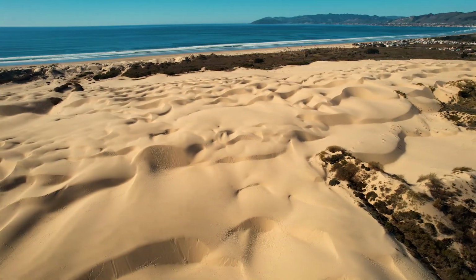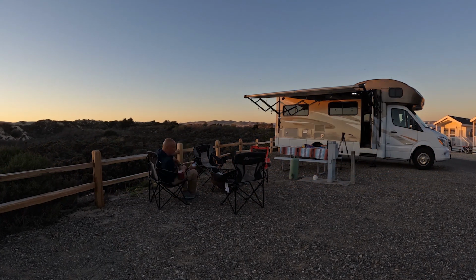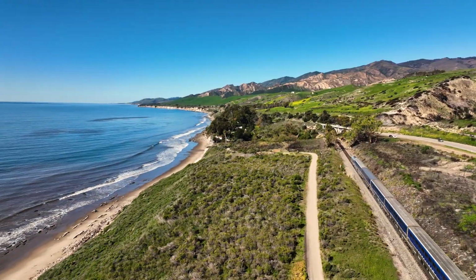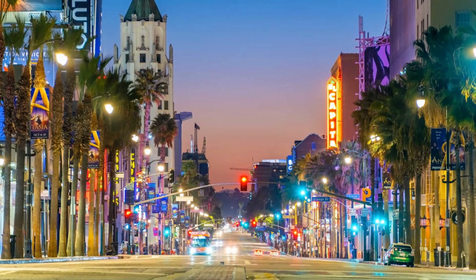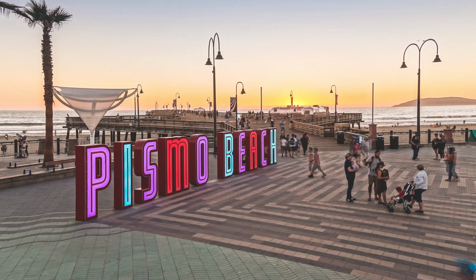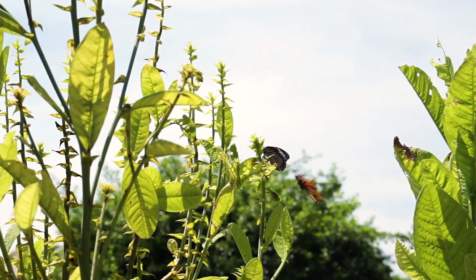With Pismo Beach being a favorite spot for RVers, this resort gives you all the amenities of an RV resort to kick back and enjoy the waves in comfort. Exploring 10 minutes north up the coast will bring you to Pismo Beach, with its historic pier and promenade. Also, the Monarch Butterfly Grove is a major attraction for families and nature lovers alike.